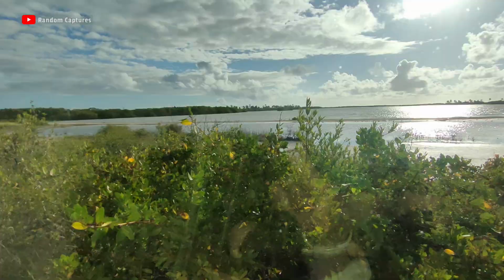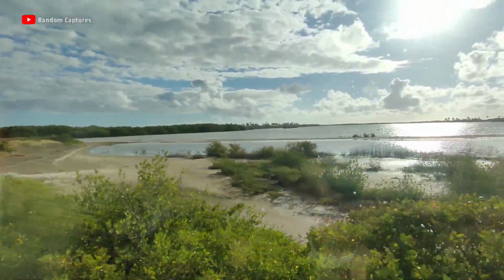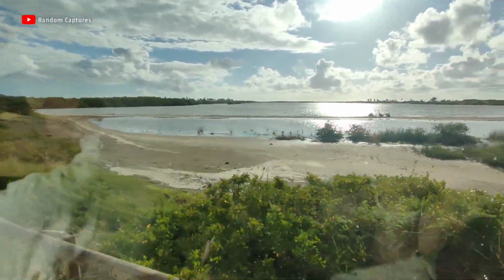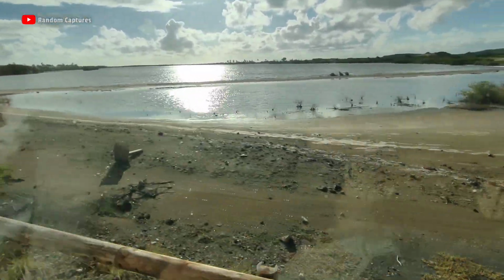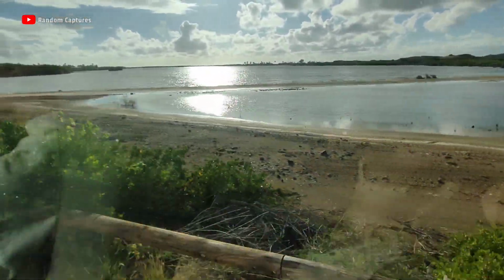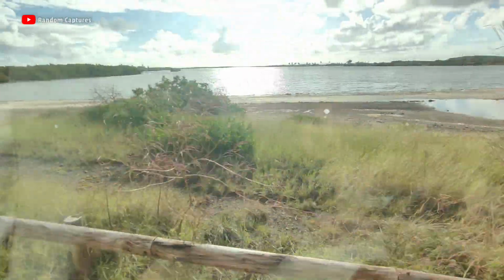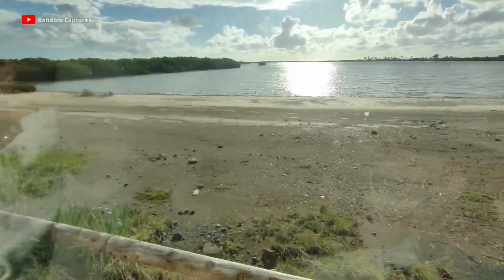This is a small pond near the water. You can see the formation of salt right there. You see the salt formation. The water evaporates with the activity of the sun, and what is left is salt crystals. But salt is not mined here anymore.